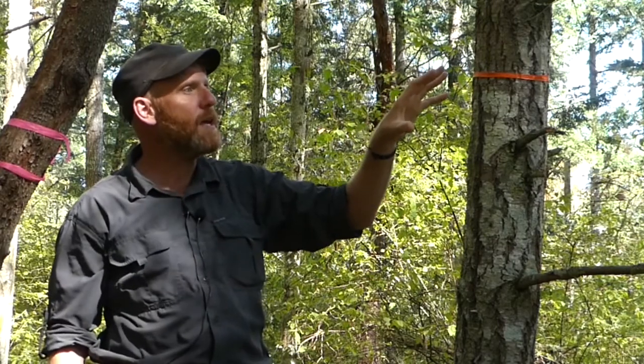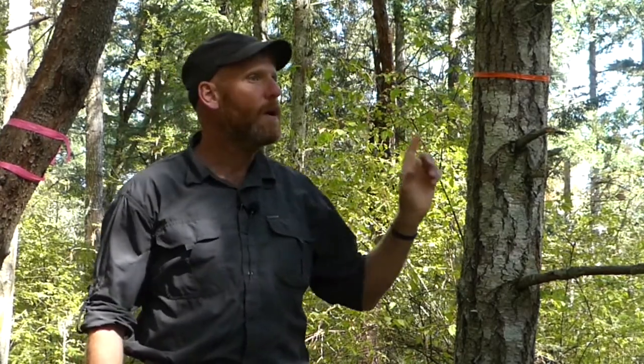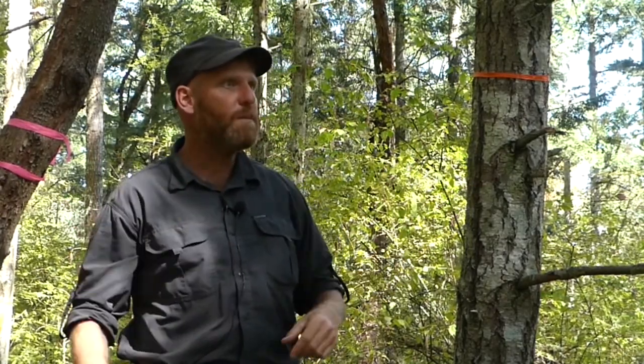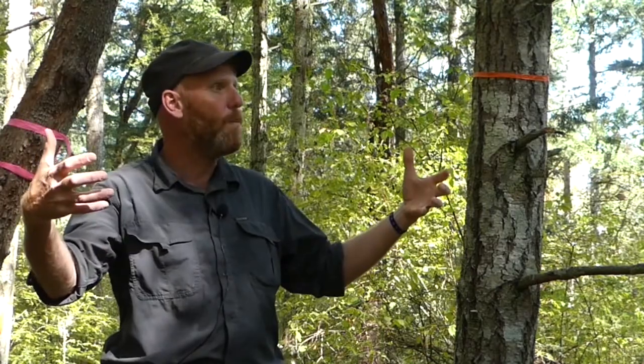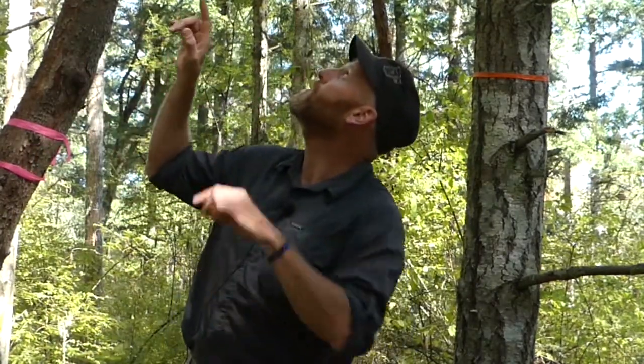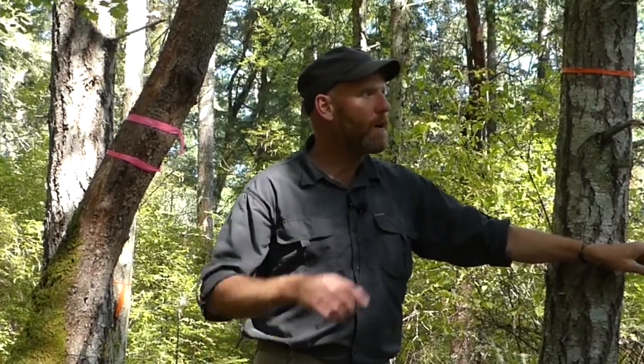So if we want to retain madrone for whatever value you assign to it, we need to thin around that to release it, to give it some space in the canopy so its crown can open up or it can retain its crown. So that may be another reason that I'll select some trees in here, is to try to give the crown of that madrone a little more space to grow. So those are a variety of different criteria for thinning.